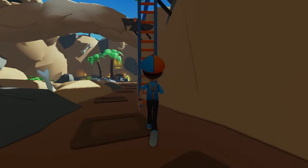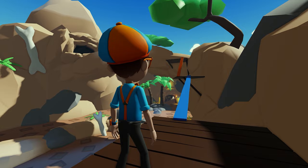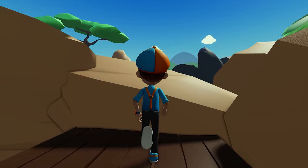Whoa, is that a balance beam? Better be careful while we're crossing it. Whoa! We made it up to the rock bridge! I wonder what's on the other side of this bridge!